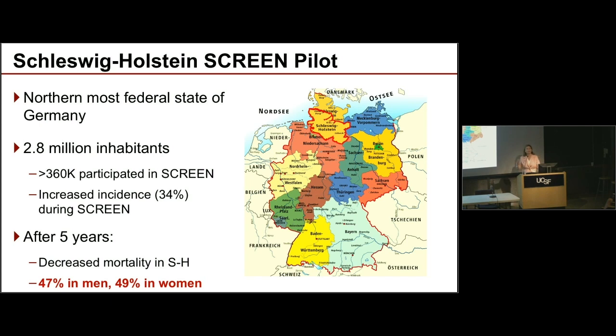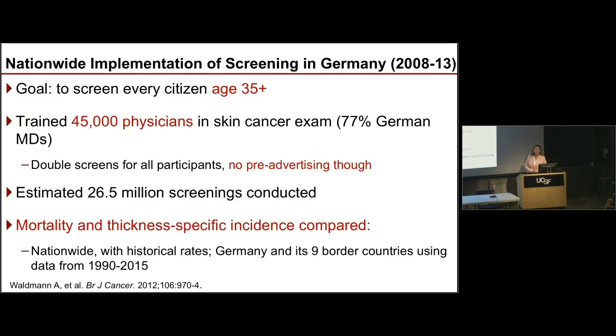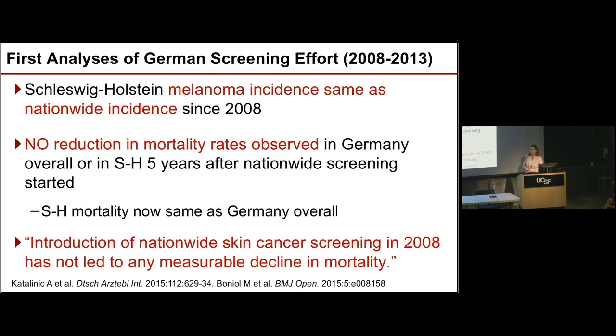So this was incredible. We're like, wow, screening by primary care docs makes a difference. Germany, the entire country, enacted nationwide screening starting in 2008 based on the pilot data, and they raised the age to 35 rather than 20. They trained over 45,000 MDs in the same 8-hour course. They didn't have the same pre-screening publications or advertising to patients, but they were really hoping, or everyone in the melanoma community was hoping, we'd see a difference. And unfortunately, we did not. The first 5 years of data have been analyzed with nationwide screening and have shown no reduction in mortality rates in Germany as a whole or in Schleswig-Holstein 5 years after nationwide screening started. And there's a lot of reasons for this, but it's disappointing.